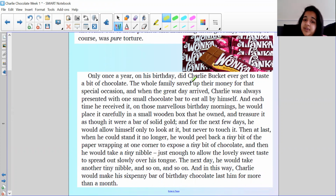Only once a year, on his birthday, so once a year, did Charlie Bucket ever get to taste a bit of chocolate. The whole family saved up their money for that special occasion, and when the great day arrived, Charlie was always presented with one small chocolate bar to eat all by himself. And each time he received it, on those marvelous birthday mornings, he would place it carefully in a small wooden box that he owned, and treasured it as though it were a bar of solid gold. And for the next few days, he would allow himself only to look at it, but never to touch it.